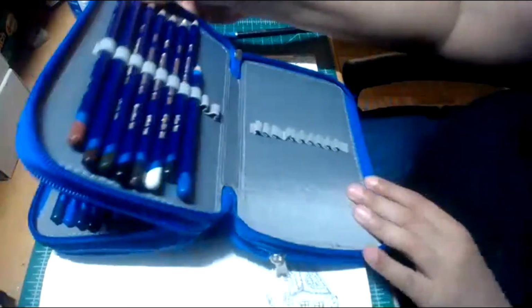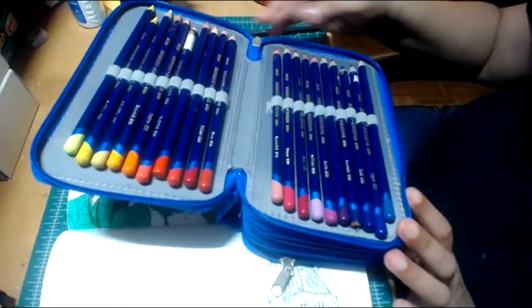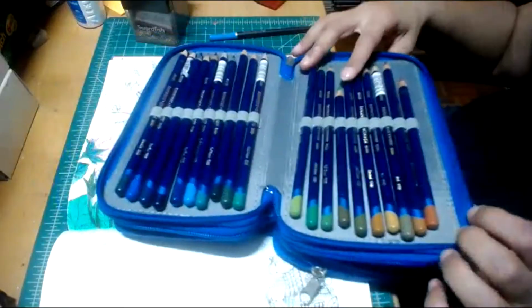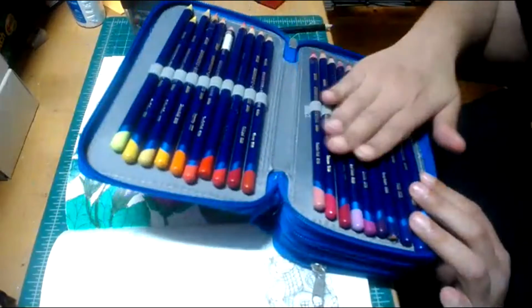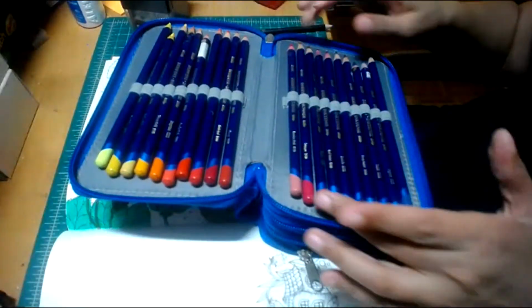I just mentioned what these are, and this is not a full set of ink pens. I think I'm missing like 6 of these. I'm missing like 6 pencils in this set, so it's not a full set. So I was buying them individually, as you can tell, to fill up the pencil set.